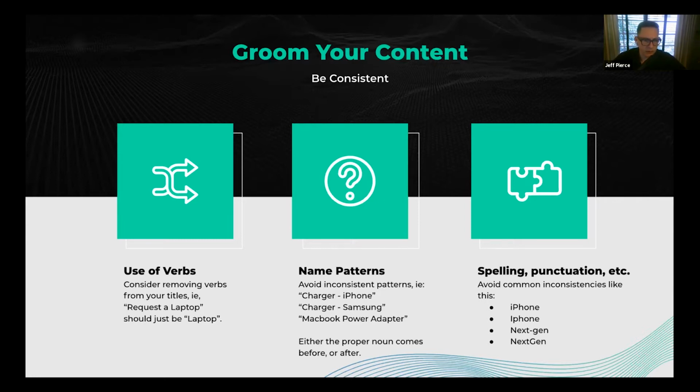But we'll talk a little bit more about this later too, about just unneeded words. But that's just one thing to consider: look through all of your naming and your descriptions and everything, and make sure that your call to action pattern is consistent, right? If you're going to say request this in one and not in another, decide what your strategy is so that it isn't too inconsistent for your users.